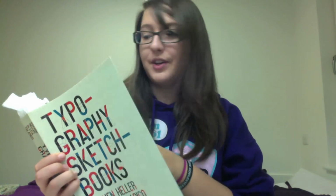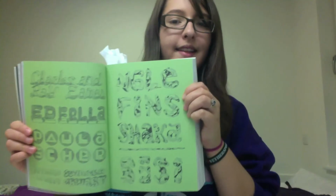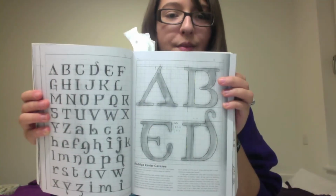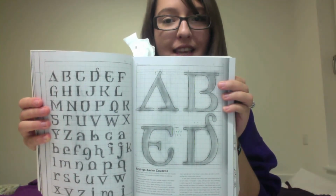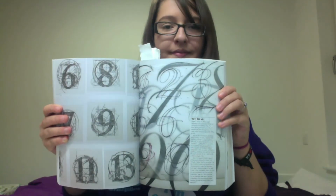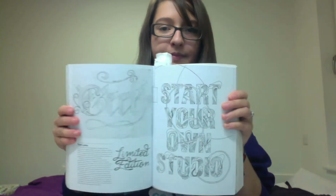And finally, Typography Sketchbooks. This one is again a really big book, and this one has a few little bits of writing in it, but not that much. This page is really fine line detail. This one shows you the close-up of the original sketches. I love this overlapping on this page, I think it's really cool.